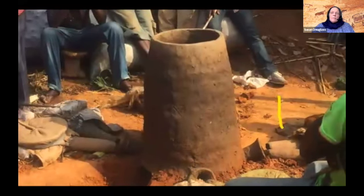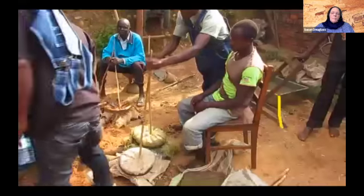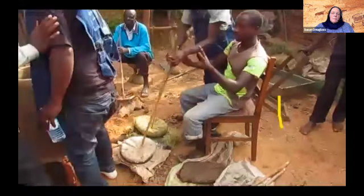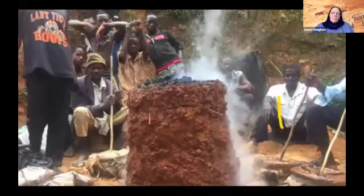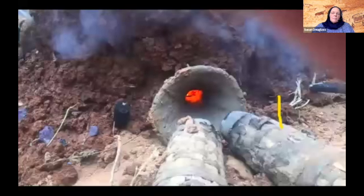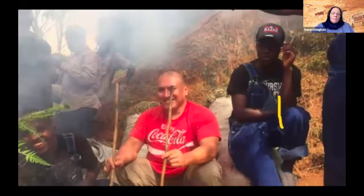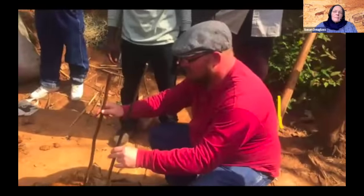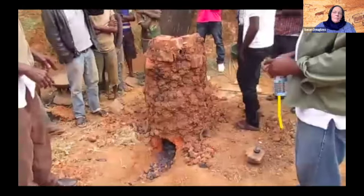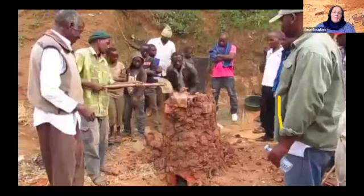This is the kind of cupola they made, just made out of clay. And then these bellows were goat skin, and they used some plastic too. And they would pump these after the fire was started, burning a mixture of charcoal and iron ore inside of this cupola to produce steel. It was a lot of fun. We got to pump the bellows, and these guys worked all day and all night. And the next morning, it was time to open up the cupola and see what the results were.